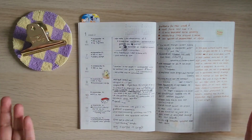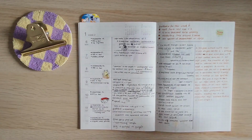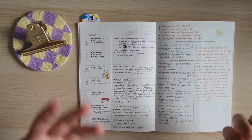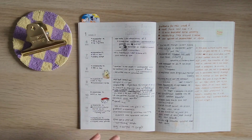So it looks pretty consistent. It's pretty much the same. I also added this guidance for the week. So these are things that I want to be able to do, or language learning activities that I would like to somehow incorporate into this week, into the week that I'm planning for.